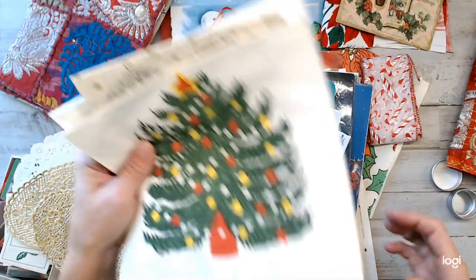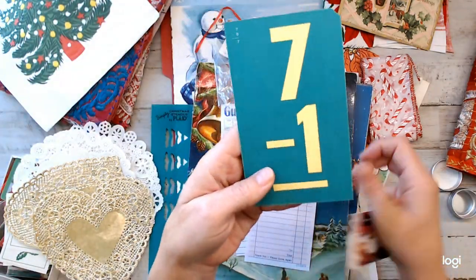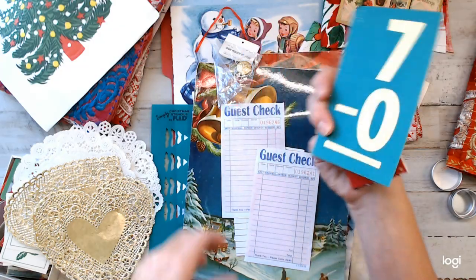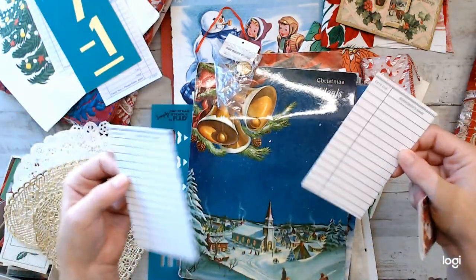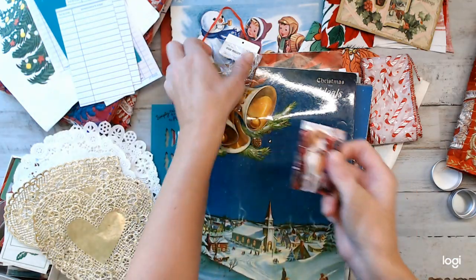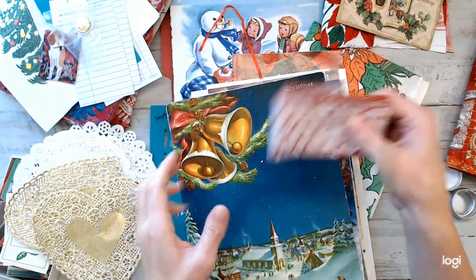So you got that. Of course, guest checks. Look at these cool vintage green playing cards. Found those, thought those were cool. Library cards, great in case you're making those books. Tags. A vintage button gone in there. Okay, so we got trim. This is a whole yard.